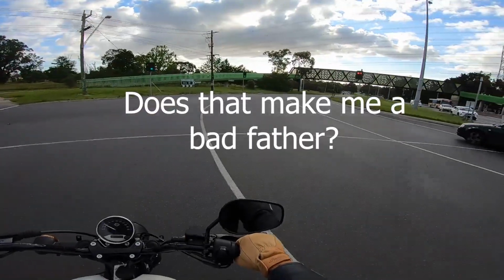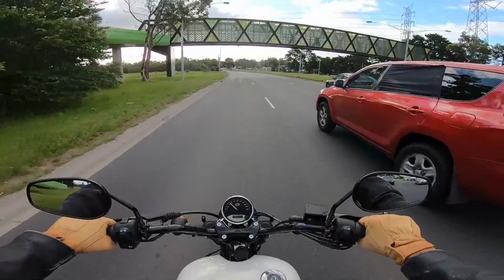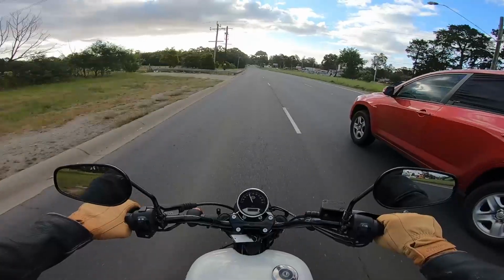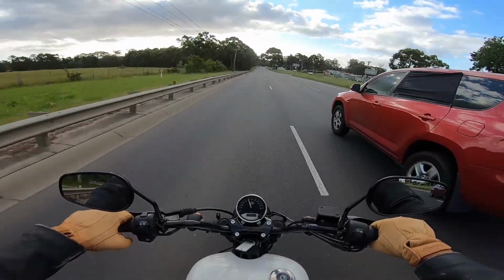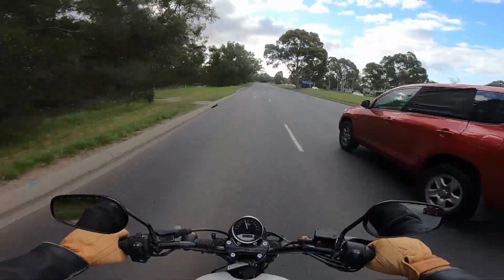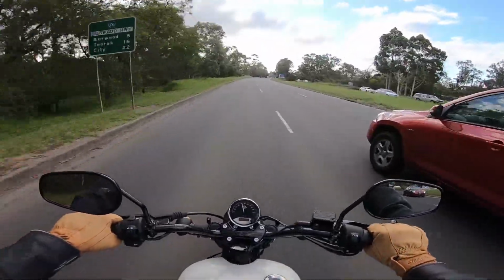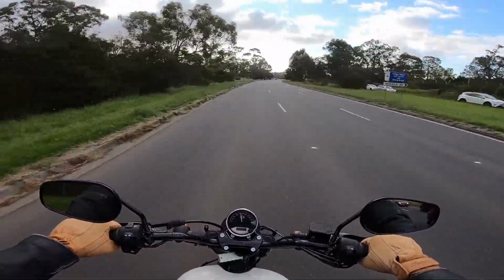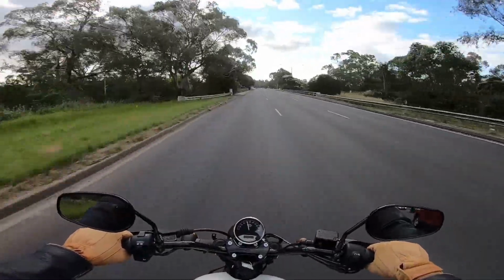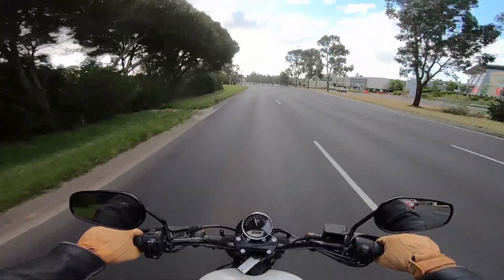It takes off quite nicely. No false neutrals. Just keeping up with the traffic. Remembering, your average male is what? 80 kilo. I'm 120, 125. So, with me on board, the bike's working. As I say, you can see we're cruising along nicely.